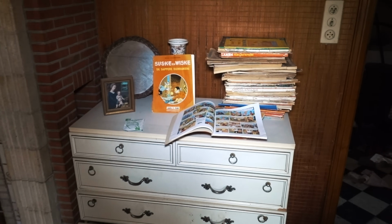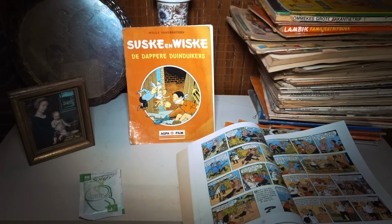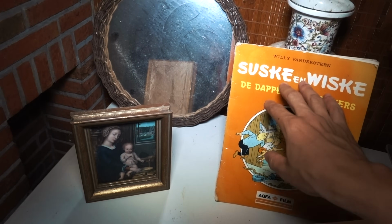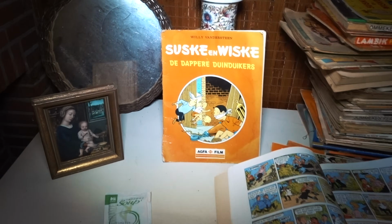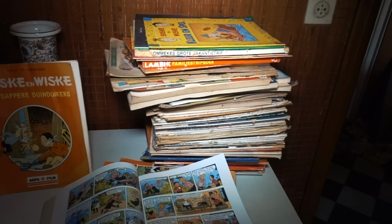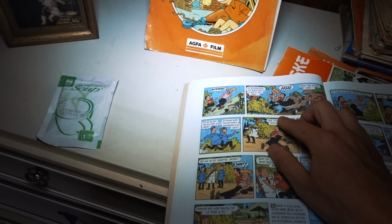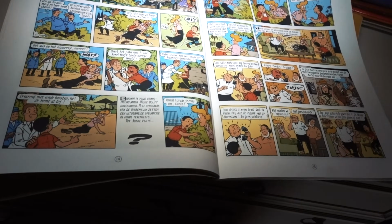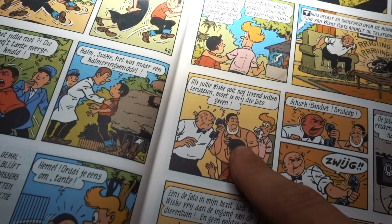This is what I told you before in the intro. There are a lot of strip books from one brand, and that is Suske Wiske, it's called in the Dutch part of Belgium, but in French it's called Bob and Bobette. And she was a collector of it. There are many old vintage books of Bob and Bobette. As you can see, this is Suske Wiske, and over here, this is actually Jerome, is his name.